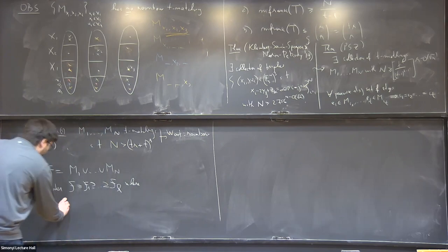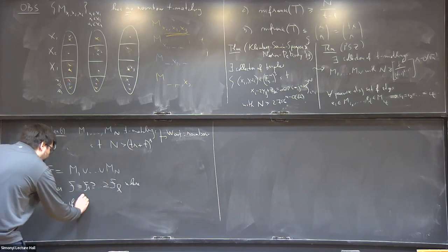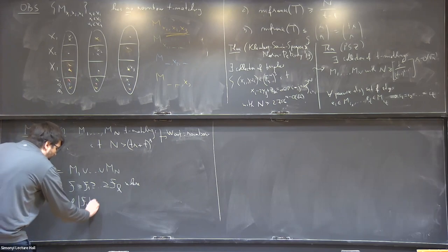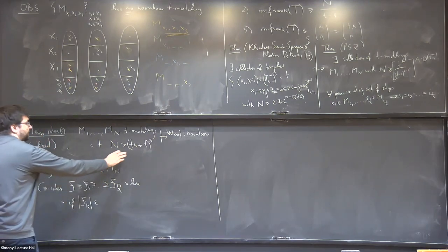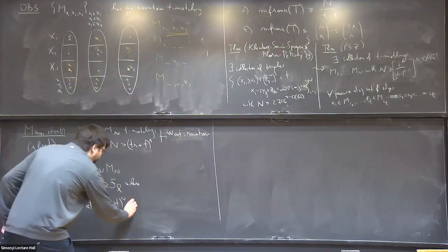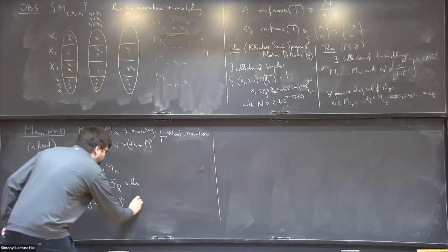All right, do the following. If I reach an index where my set is smaller than the number of matchings in the list, so it's smaller than this threshold, then stop. And this will be my last FL.